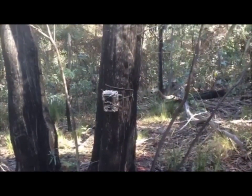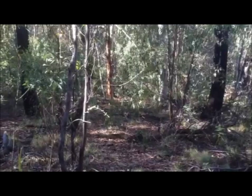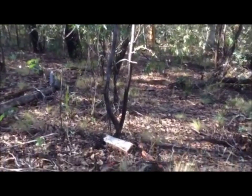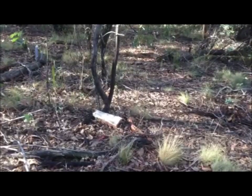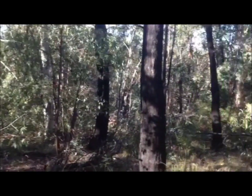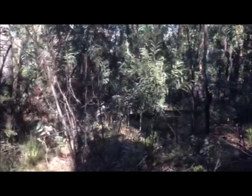Reconyx camera set on this tree, and it's facing that way. We're in the new area, which I'm calling the Valley of the Kangaroos, and under that log there is the recorder, so it's sort of right in front of the Reconyx camera. Anyway, it's a nice bit of bush, a little bit hidden away.